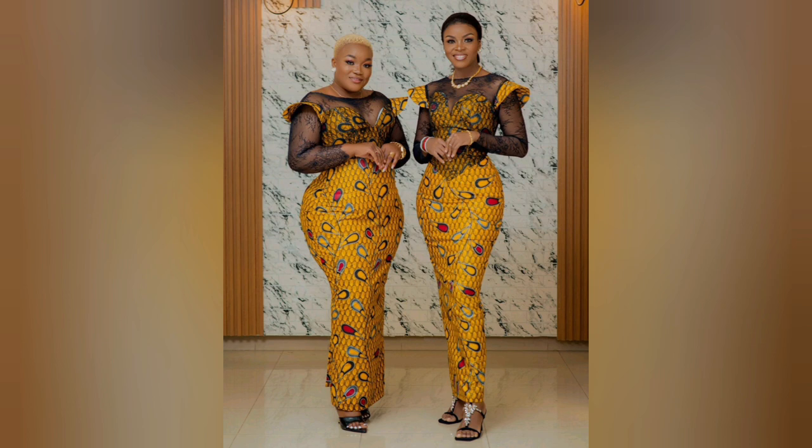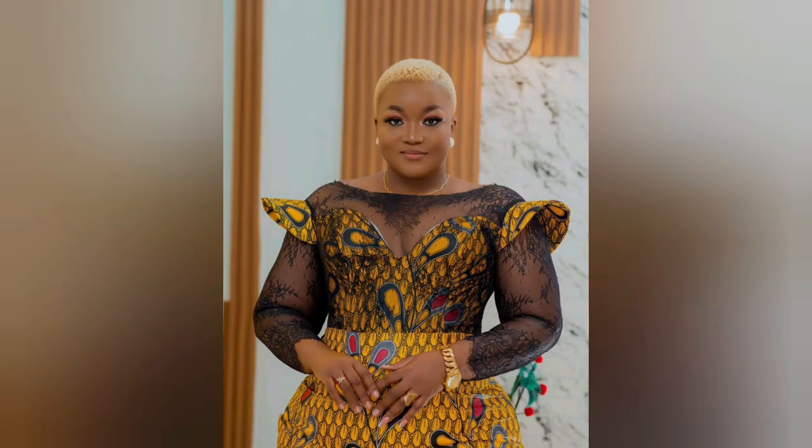Check my description. This particular one, decent print, decent style, rocked by two different ladies, different body size. It is so beautiful, right? Which of the ladies that are rocking it is your favorite? Is it the slim or the chubby lady? Let me know in the comment section.